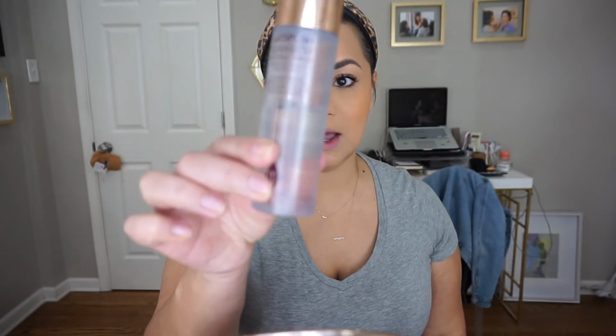For my setting spray, I used my Charlotte Tilbury Airbrush Flawless Setting Spray. I'm halfway done with this one. I've gone through, this will be the 3rd bottle. I love this stuff so much. This is the only setting spray I wear, and I have a lot of them. But this is my go-to, especially when I want my makeup to be long wearing. If it's just a regular day where I don't think I'm going to be wearing a mask, or where I don't want to lock in my makeup, I'll use whatever setting spray I have. But this, guys, is magic.